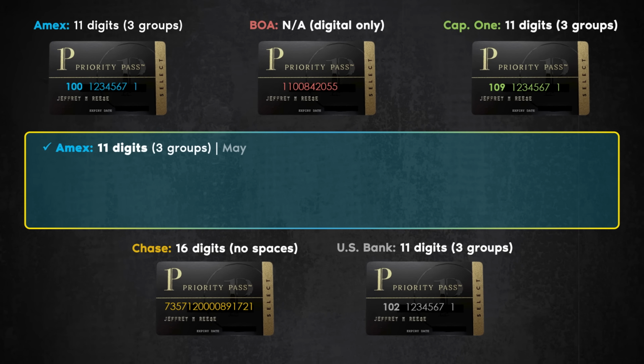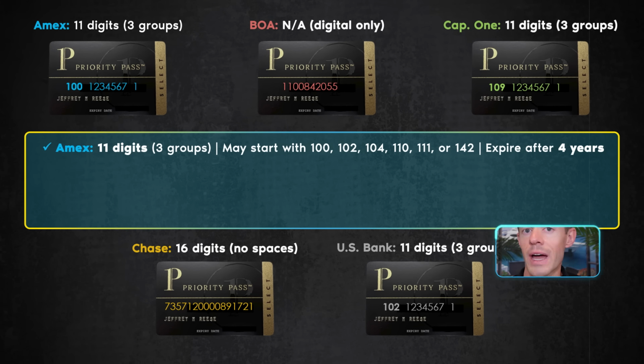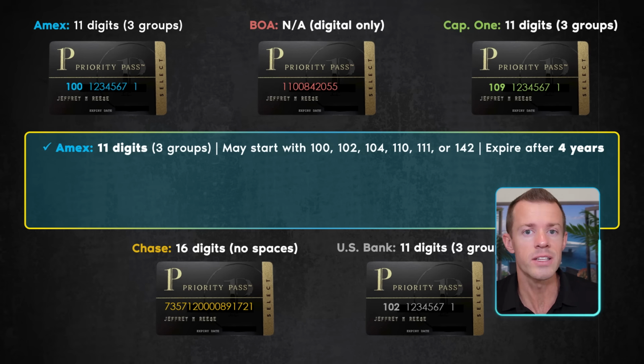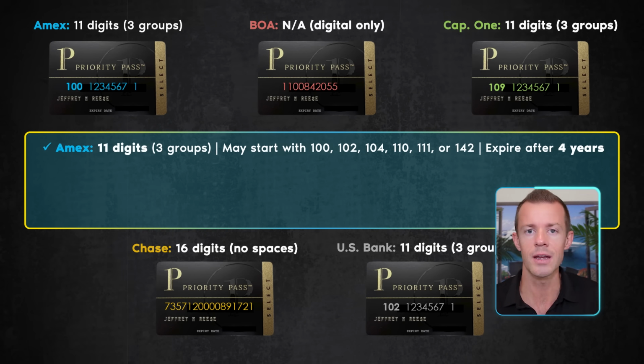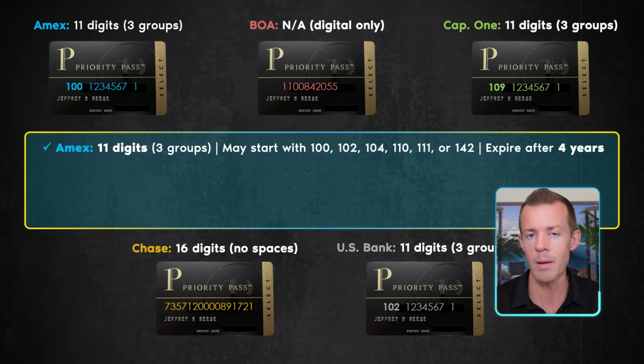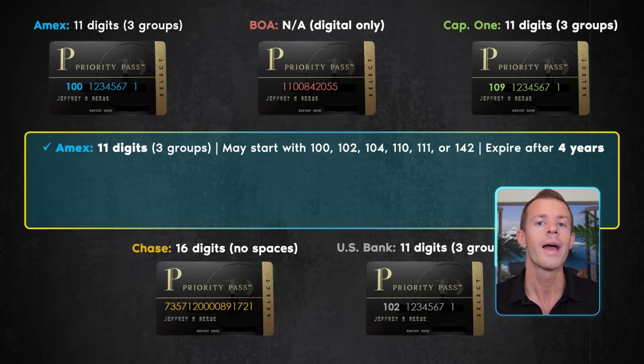Priority Pass cards issued in partnership with American Express may start with 100, 102, 104, 110, 111, or 142, and they expire typically after 4 years. Side note, when I say expire, that truly does mean expire, but as long as your credit card account remains open and in good standing, your Priority Pass associated membership will automatically renew, and you'll receive your new digital/physical cards by default.